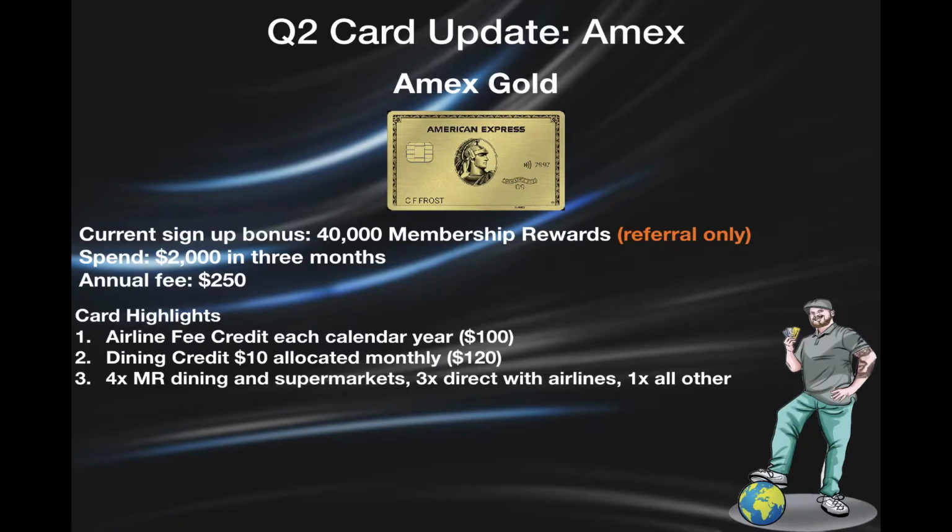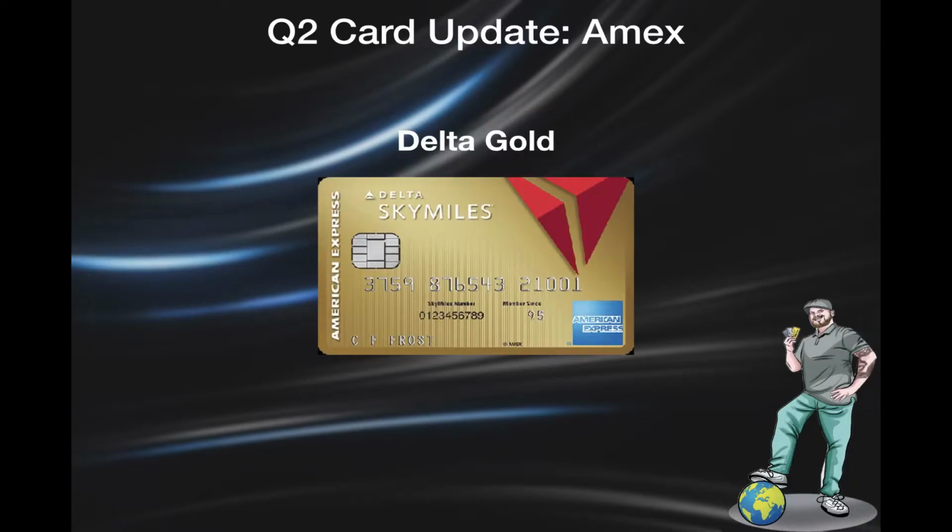Now the earning on this card is 4 times transferable membership rewards points at dining and supermarkets, 3 times when you book directly with airlines, and 1 times on everything else. Now if you're running an Amex system, obviously this kind of becomes your dining and supermarkets card. But now we're going to move on to the Delta Gold card. Now currently there is a targeted offer for 75,000 points if you can find it.